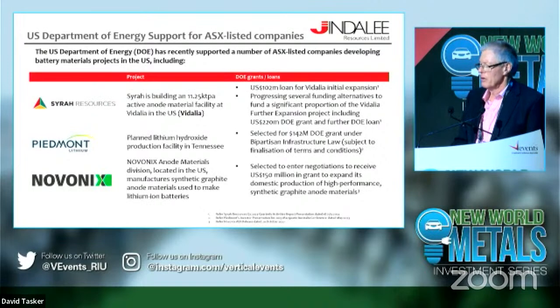And it's not only Ioneer as an ASX-listed company that's been the beneficiary, if you like, of this largesse from the US government. We're also seeing other ASX-listed companies that have received financial assistance as well.